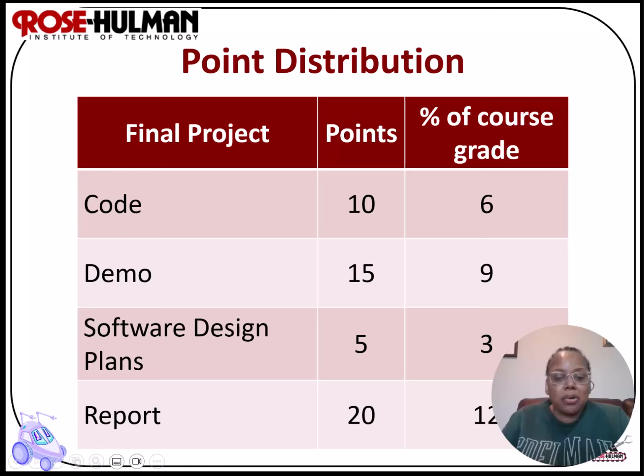Project code is going to be worth 10 points, which is 6% of your overall course grade. Demos will be worth 15 points, which is 9% of your overall course grade. A software design plan for each of the competencies is 5 points, which is 3% of your overall grade, and the final report is worth 20 points, which is 12% of your overall grade.